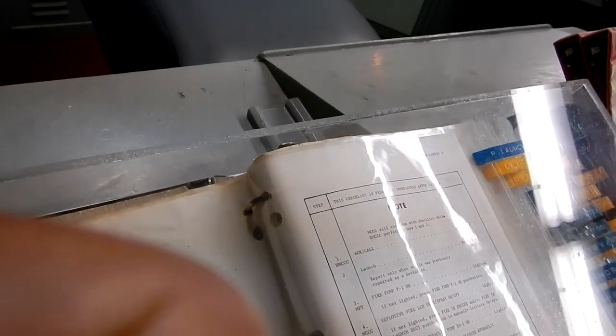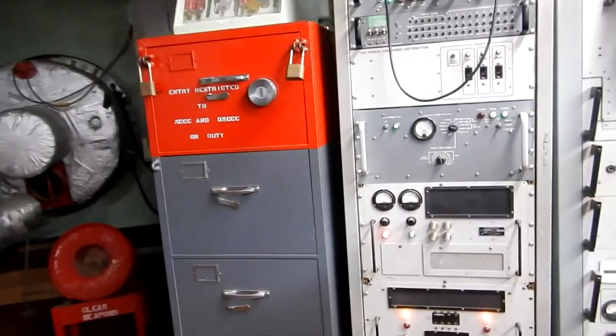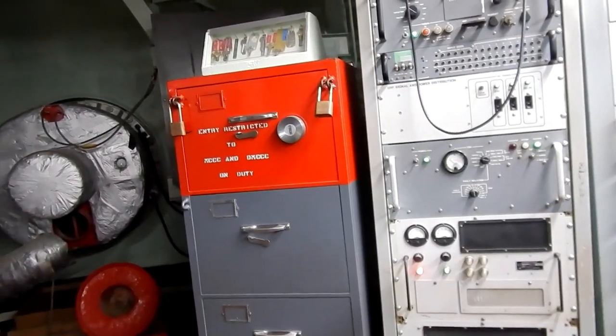Now, you and your deputy have locks. You were assigned these locks when you graduated Missile School. See this red safe here? All the top secret goodies are in that safe.